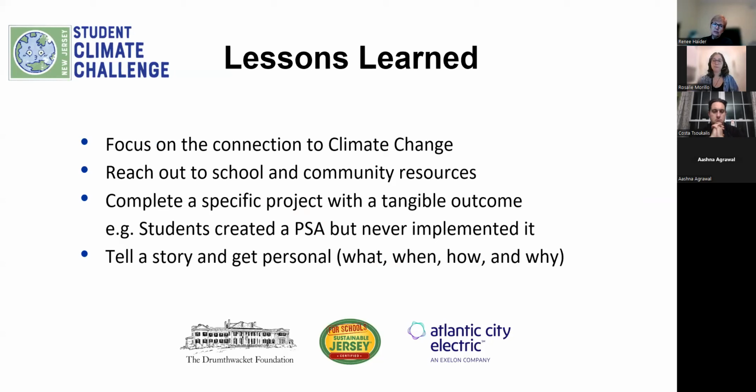So as I mentioned earlier, this is our 4th year doing this. The biggest thing that we want to reinforce with the students is really focusing on what the connection is to climate change. We had submissions in the past where they did a litter campaign, which was great, but they focused on how picking up litter makes their community look nicer, but not making the connection with climate change. And also even clarifying what their project was. We had a video submitted where they were talking about anti-idling, but they never really said what they did. They showed students talking about anti-idling, but not really what they did.